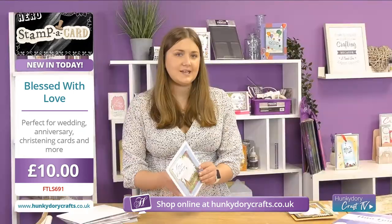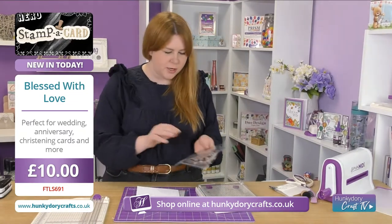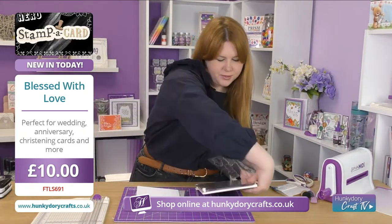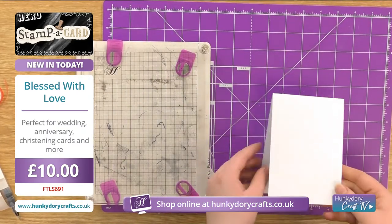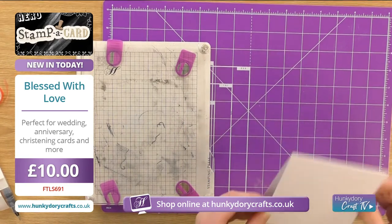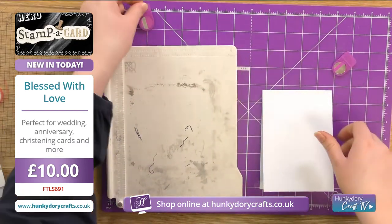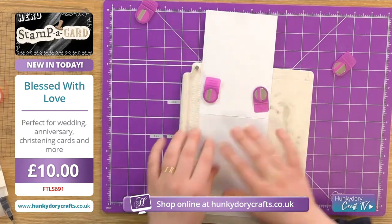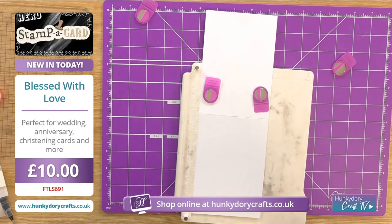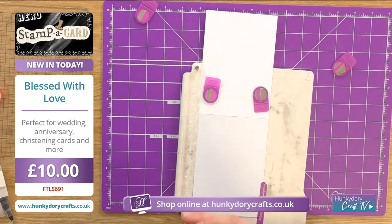So, Rach, what are you going to do next? So, I'm going to go a bit simpler. I'm just going to show you how they work with just the stamp. So, I've cut down, this is from our watercolour card, an A6 card, so we're going to do it tenfold. I'm going to open it out and pop it on my stamping press. I'm just going to use a bit of the purple tape on the side here, just to make sure that it's down properly.